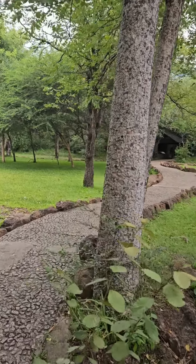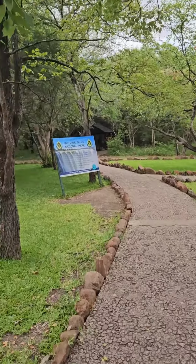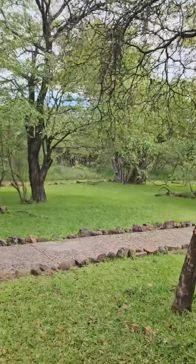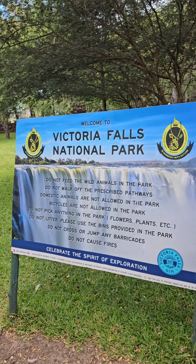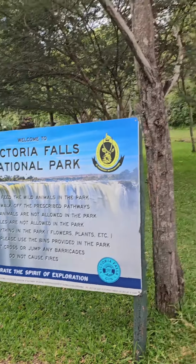So I'm just gonna show you the path. I'm getting in front of you because you don't wanna be on my video. It's just amazing. We can already feel some sprinkles. When we were coming up in the van, I could already see the falls. Do's and don'ts. Well, don'ts and don'ts. If you see cool plants like these, I want to see them in real life.